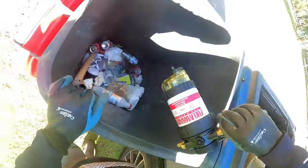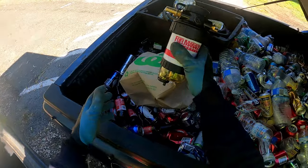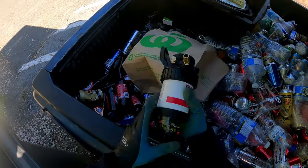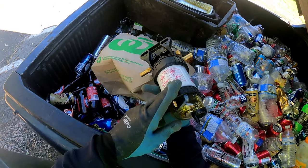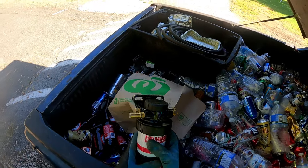Oh, the answer in here. Oh, fuel pump. Or is that one of those fuel doodads? Fuel separators. Master B. Fuel monitoring system 1000. They must have had a malfunction or something. Doesn't look like it's been used.